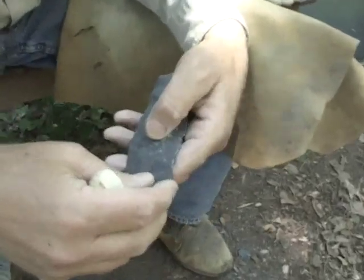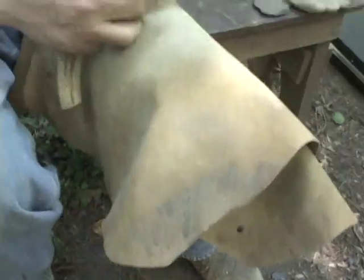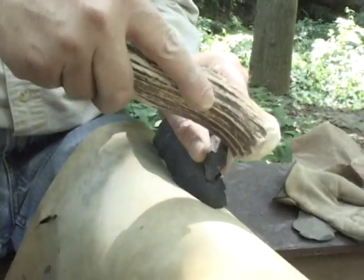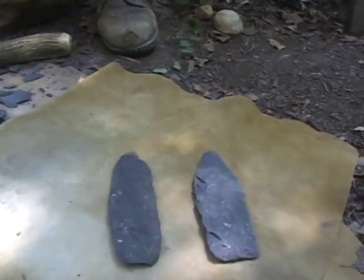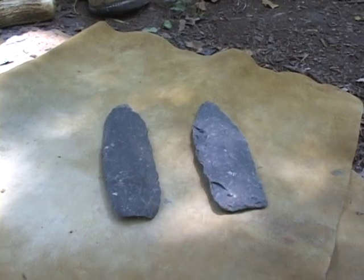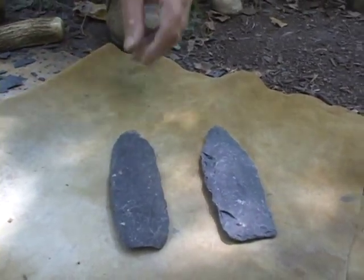The little ledge is going to cut your buckskin apart. You can find a flake that'll fit underneath there. This one's out of the Monocacy Valley.